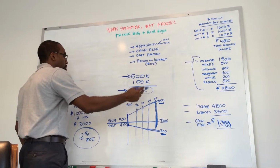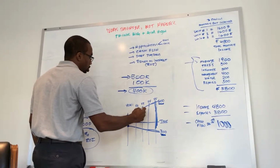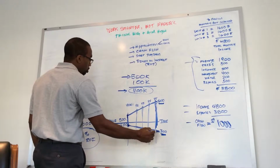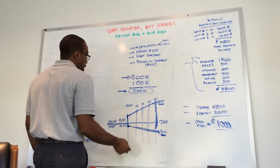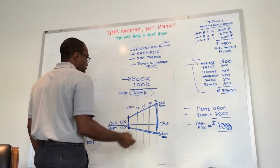Over time, if you take your concept of appreciation up top, 5 years, the value is going to go up. Over time, debt is going to get paid down. If you take that and you assume that these numbers are right, and over 5 years he's able to pay down $100,000 in debt, the property has appreciated $100,000 to $600,000.